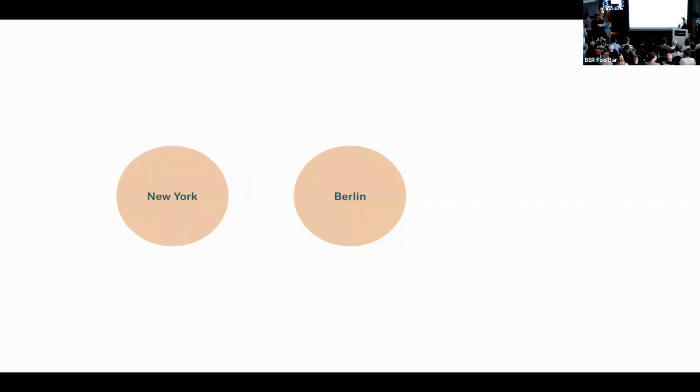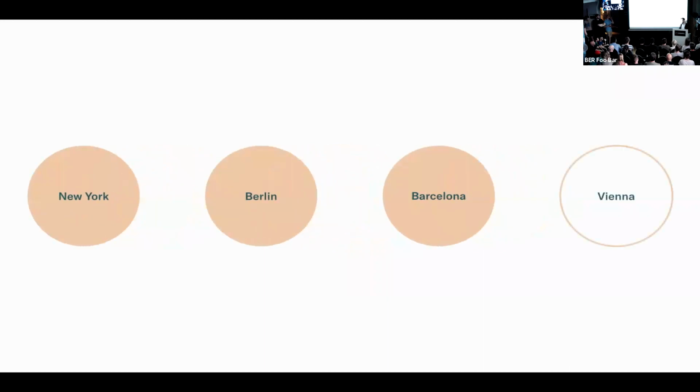But last year, we opened up in New York. We've got some designers over there. Late last year, we opened in Barcelona. We have some designers down there as well. And then a very recent announcement, we're opening an office in Vienna.